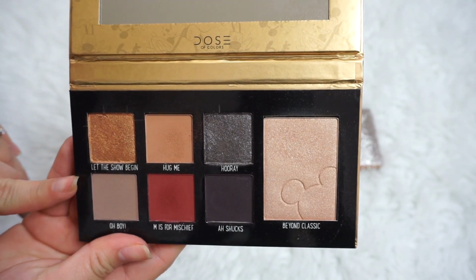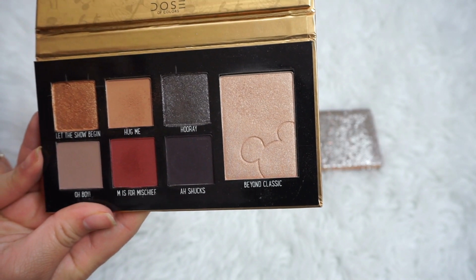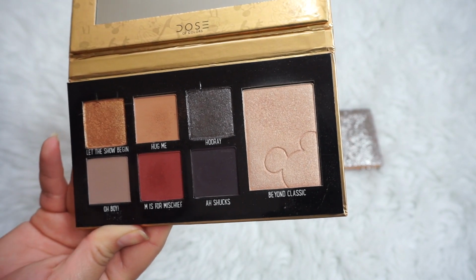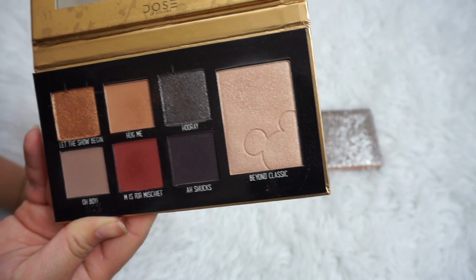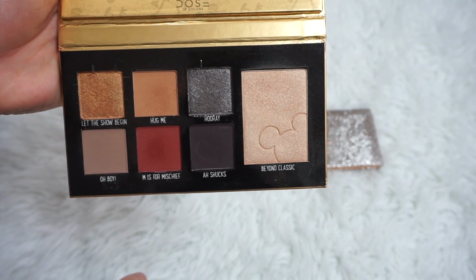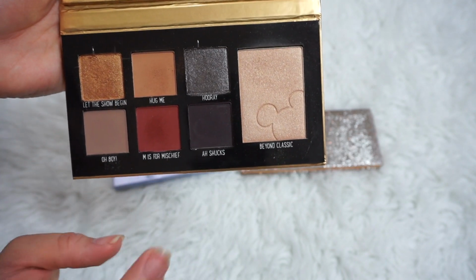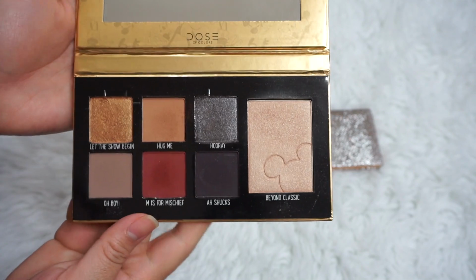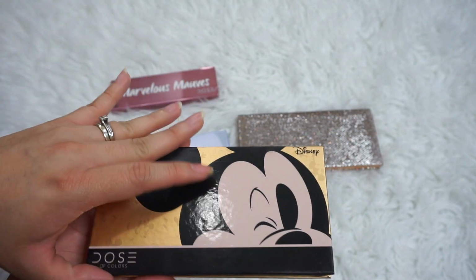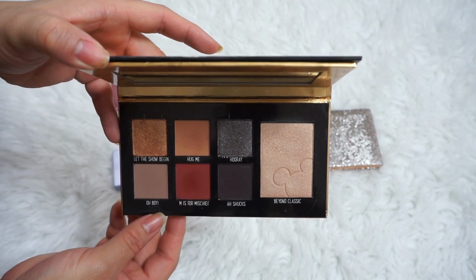The little, oh, let the show begin, hug me, hooray. Then there's, oh boy. M is for Mischief, All Shucks, and Beyond Classic. The All Shucks is one of my favorite names in this palette, just because if you grew up watching Disney, if you grew up watching Mickey Mouse, then you know that this one and this one are two phrases that Mickey Mouse would always say. But yeah, one of my favorite palettes. I do like to use it more so in the fall time. I don't know why, probably just because this is like darker shades here, but really pretty.